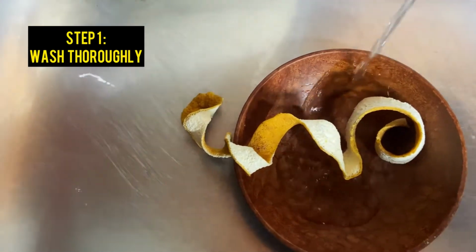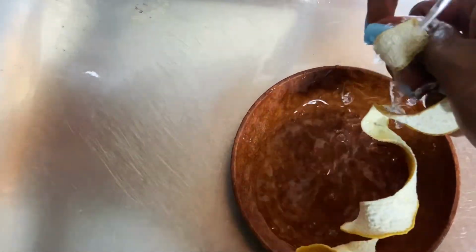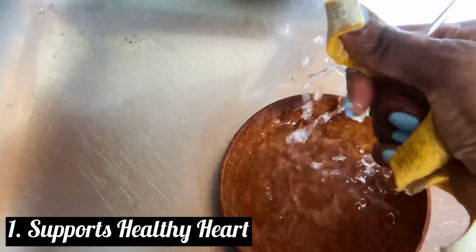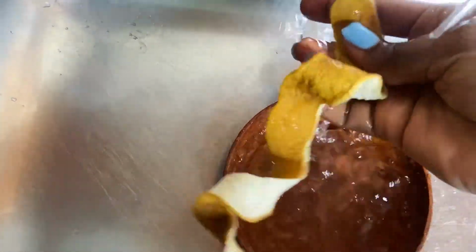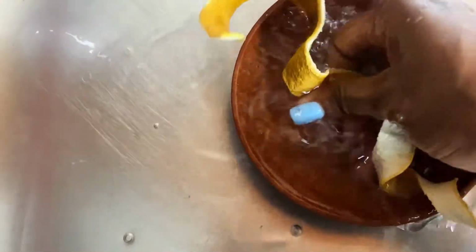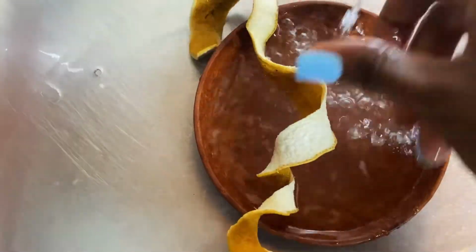So let's look at some of the perceived benefits from drinking orange peel tea. Number 1, supports healthy heart. Orange peels contain hesperidin, a flavonoid that maintains blood pressure and cholesterol. The polymethoxylated flavones found in orange peel also help lower cholesterol.